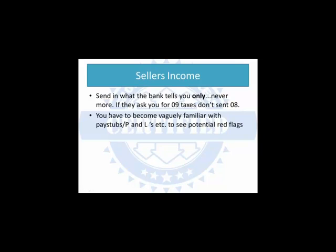What would a red flag be on a file? How about, all right, I have a hardship. I'm making less than I made last year, and their year-to-date is like $40,000 in January. Would that be a red flag, or would that make the hardship? That would be a red flag to me. The bills are $5,000 a month.